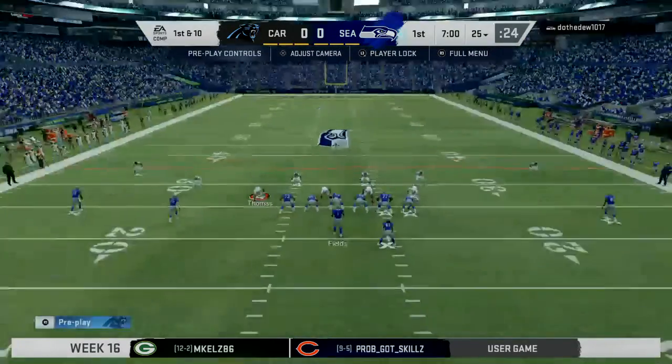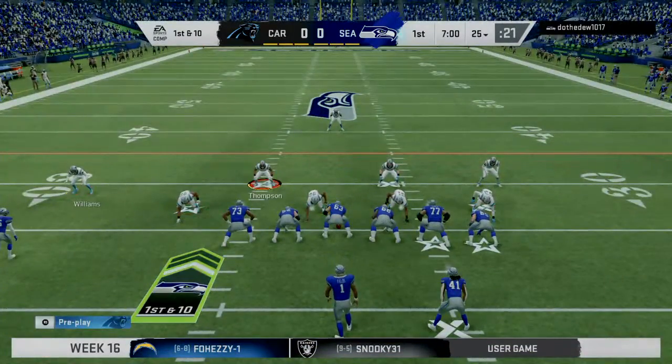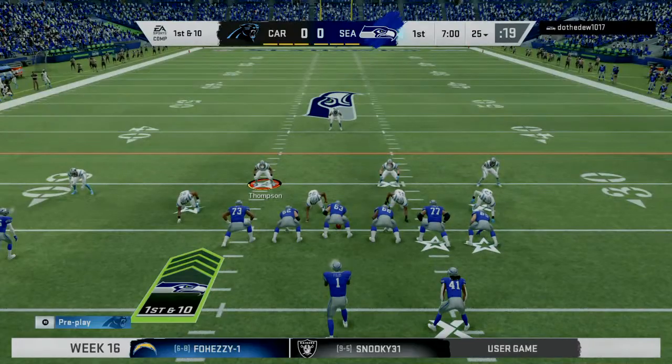Come on, set. 60 outlaw. Black by 4. Hey, me and you on deck. On deck. I'm coming after you.